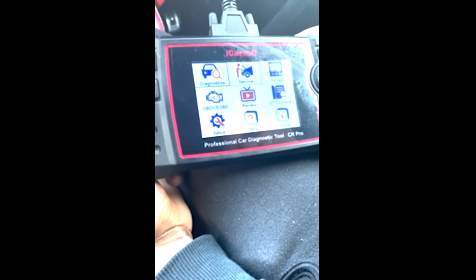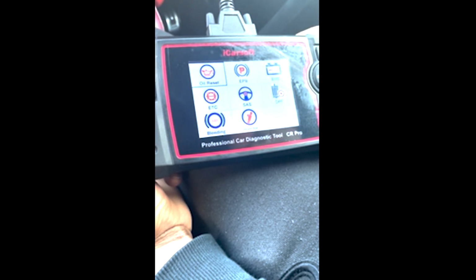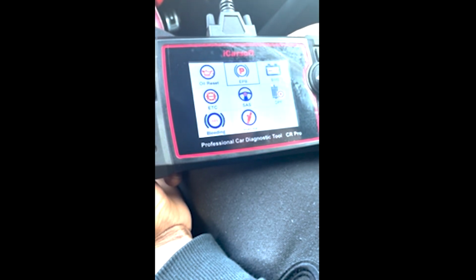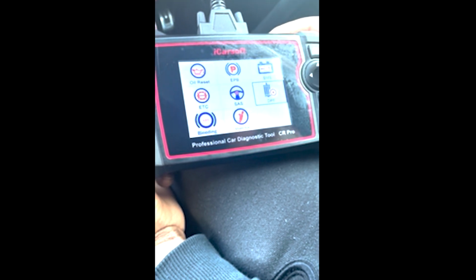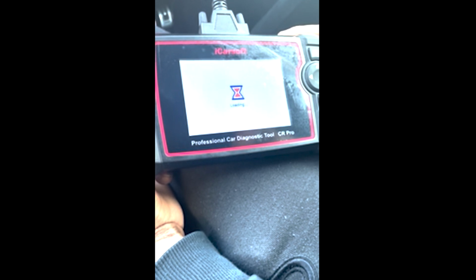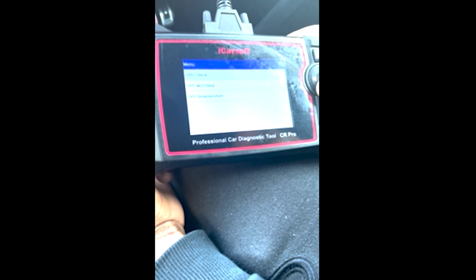So if we go into service and then go down to DPF and then go down to Audi, enter, and then automatic scan. Then at the bottom you can see DPF regeneration.